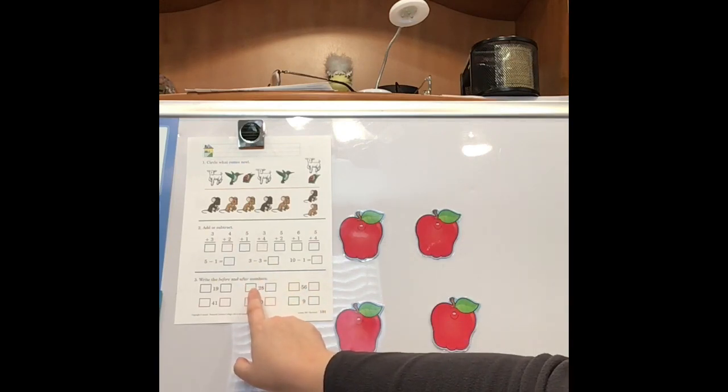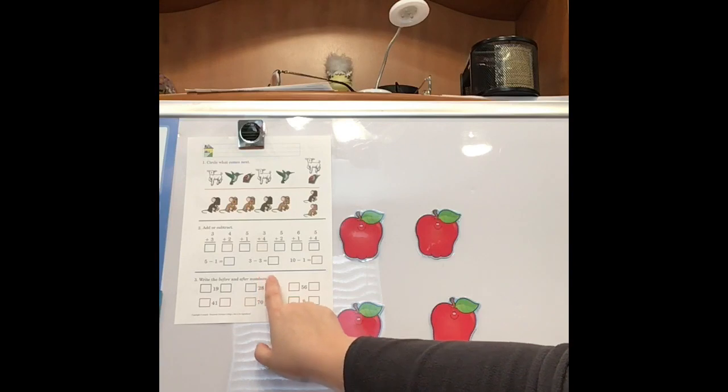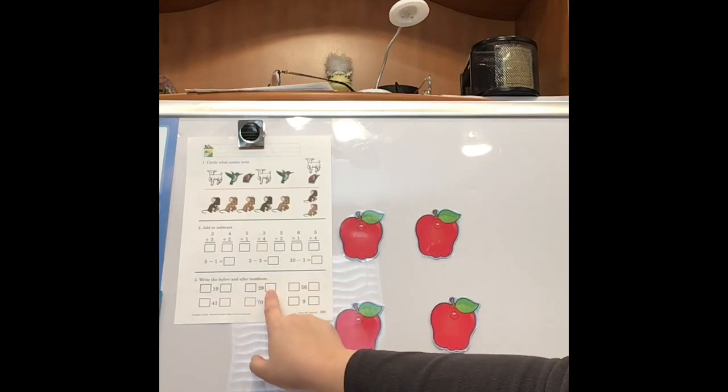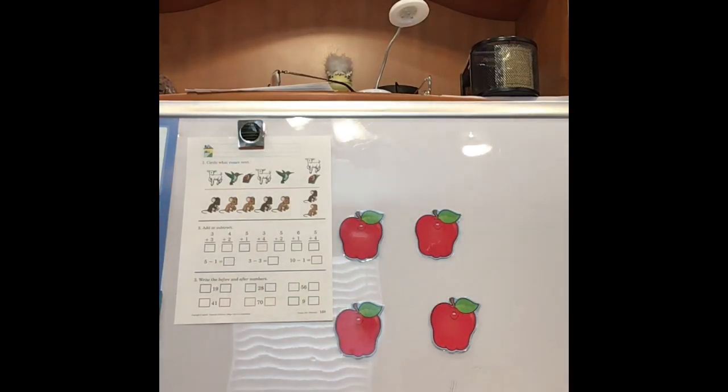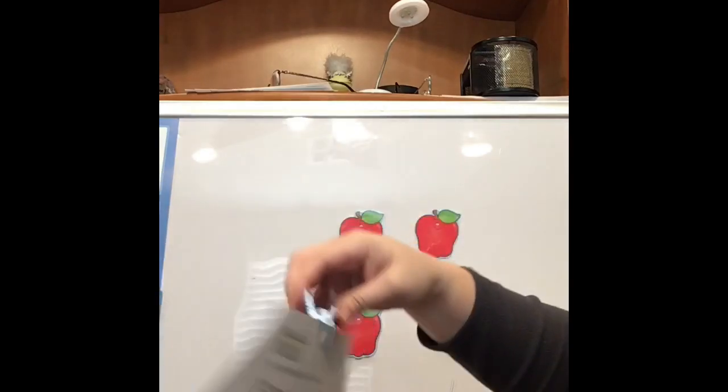So 27, 28, 29. So 28 plus 1 equals 29. So you're going to put 27 in this box, 29 in this box. I want you to do the rest by yourself. If you need a 100s chart, use it. If you do not need it, don't worry about it.